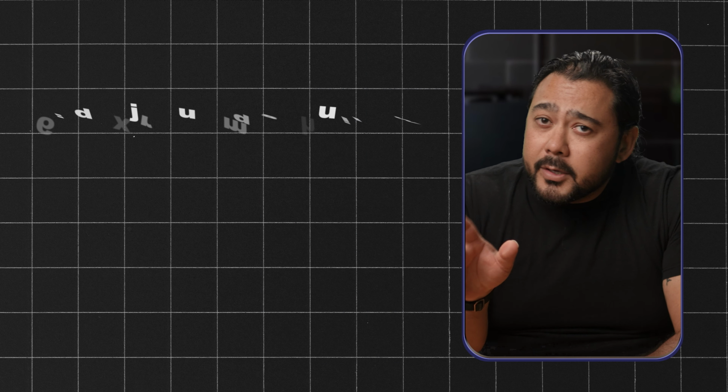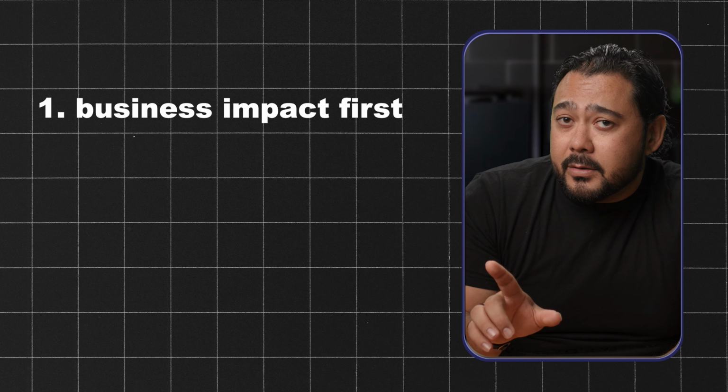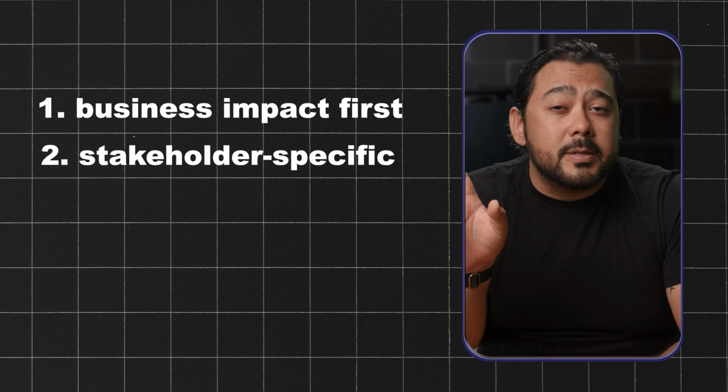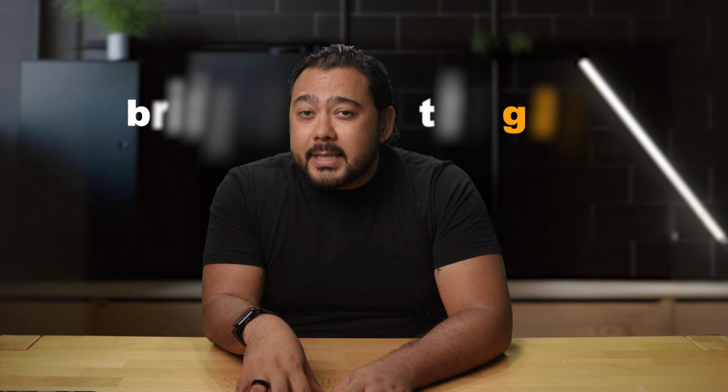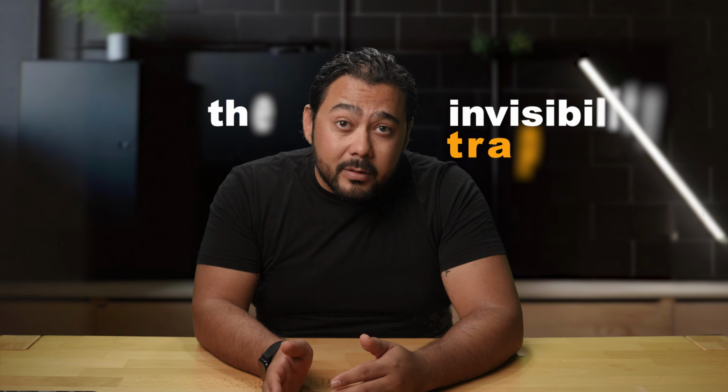And we're gonna do this with 3 key components you can start implementing today. The first one's gonna be business impact first. The second, stakeholder-specific language. And the third, visual simplification. This framework works because it bridges the gap between technical realities and the business priorities. The exact gap that keeps most developers undervalued and overlooked.